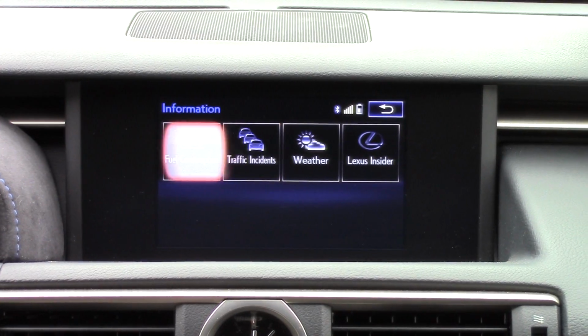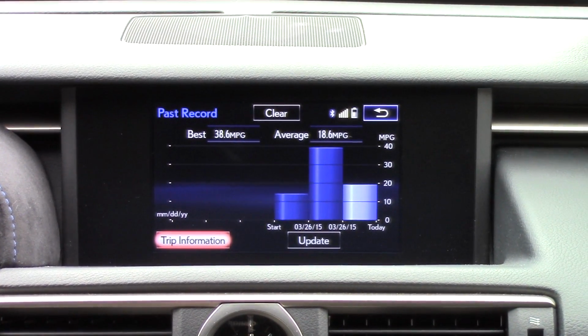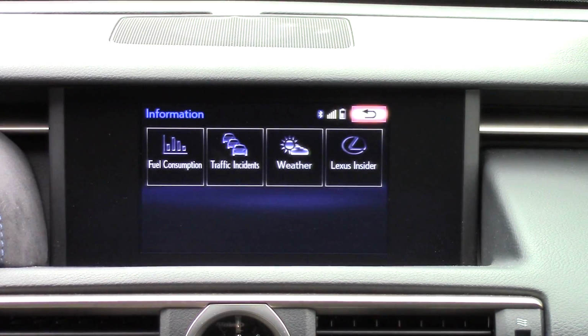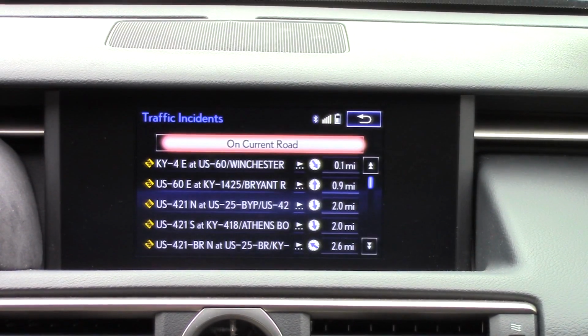In the information section, there are several useful information apps including your current and past fuel economy stats with detailed graphs and charts. This system also has traffic incident listings so you can check for incidents and avoid those specific areas.